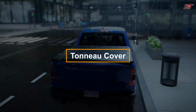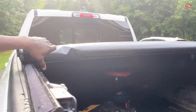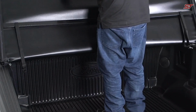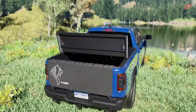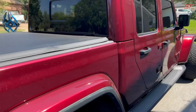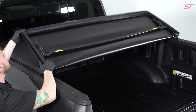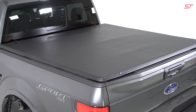Your truck bed isn't just storage, it's part of your lifestyle. You need it protected without making things complicated. The Tiger Auto T3 soft trifold cover fits your 2019 to 2025 Silverado or Sierra like it was made for it. Quick to install, easy to fold, no tools, no stress. It keeps your gear safe from rain, wind, and prying eyes. Strong frame, sleek look, and a perfect fit for your 5'10" bed. This is how you protect your truck without slowing it down. Tiger Auto, built for the road ahead.